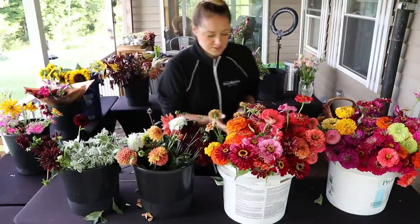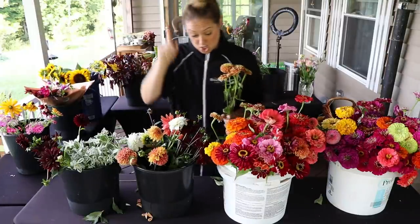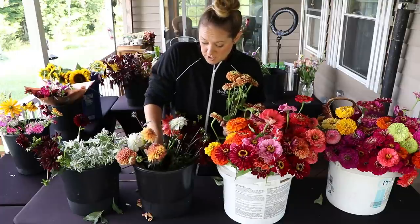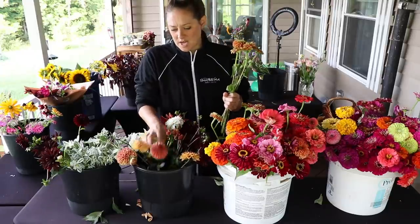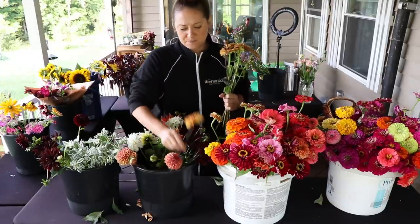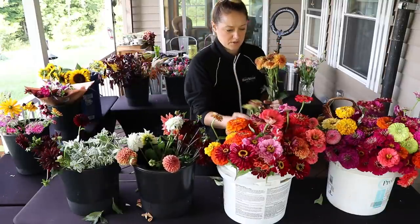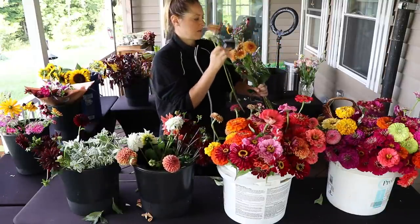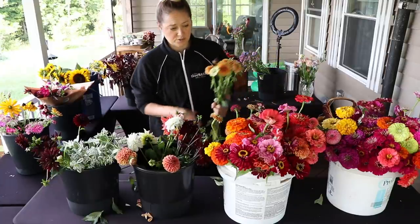Two. All right, let's go monochromatic because I need to get going. I'm gonna use a Cornell bronze. You know what, I'm not. I'm gonna use that one right there and this one right here. So that's 3, 6, 7, 8, 9. So this is basically an all orangey orange bouquet.